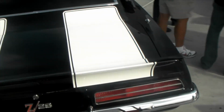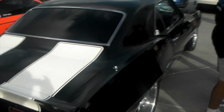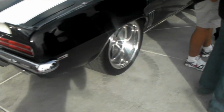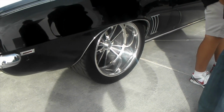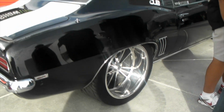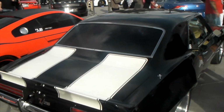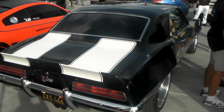Z28, of course. Just a beautiful old muscle car. Look at the size of that lip on that wheel. That is absolutely gorgeous. Just another beautiful vehicle from the classic muscle car era of Chevy.